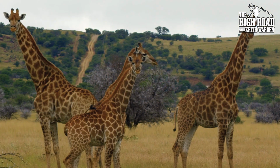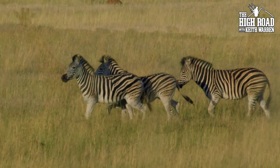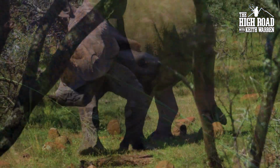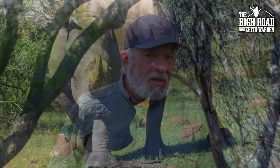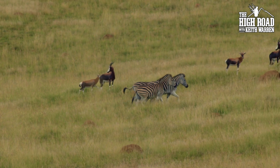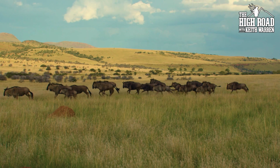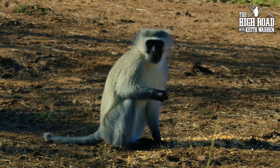The very first time I came to Hunters Hill, I was blown away at the variety of animals they have. Literally there's 60, 70 different species of animals. And what sets Hunters Hill apart from any other place that I've ever heard of in South Africa is the variety of animals all on one location. Every single species is right there.